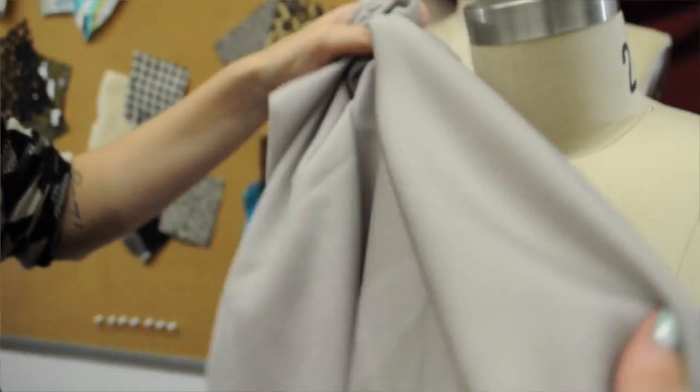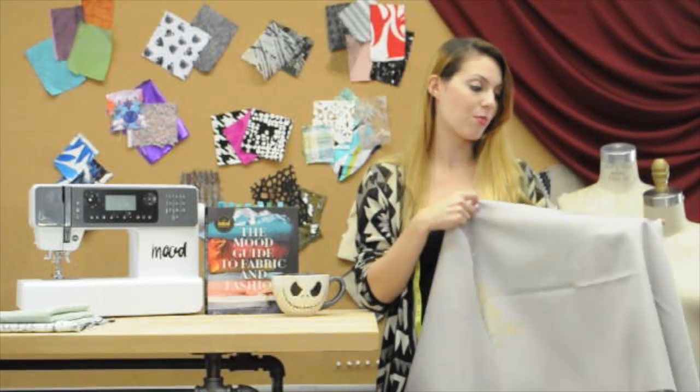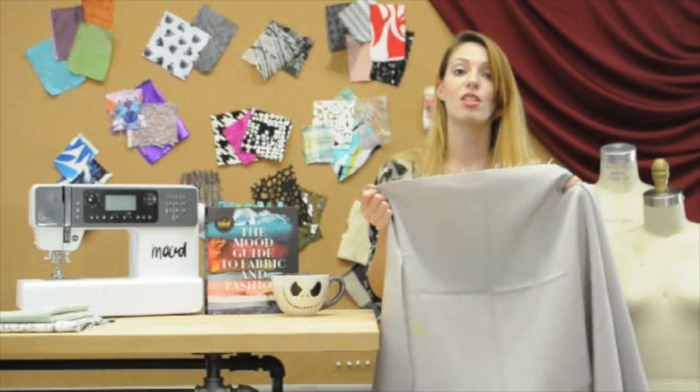This would be really cool for futuristic style garments, something that's really edgy, like a really cool jacket with pant pairing and a soft tee underneath. That's the kind of thing I see with this fabric. But it's definitely something you should add to your stash just to get the feel for it. It's a really, really cool hand.